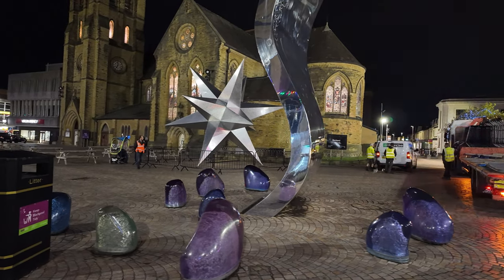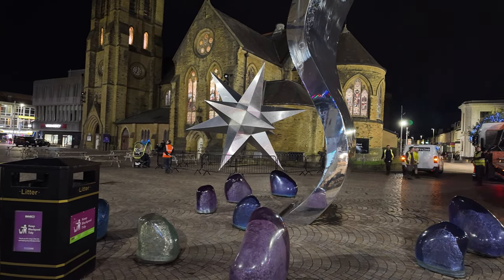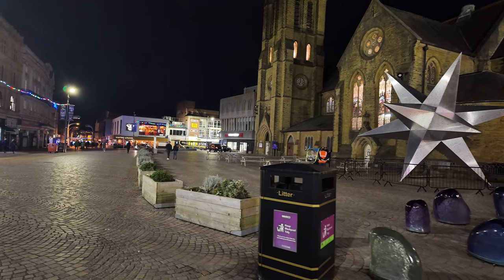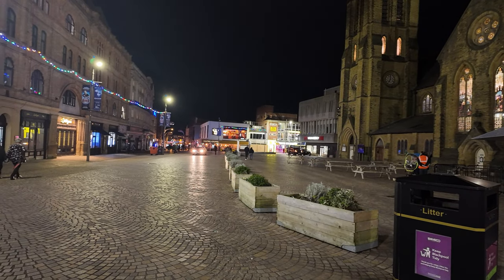I can't see any sort of generator to it. But this is St. John's Square, amazing star. So we're going to head on a little bit more into town and capture the other ones, because there's some fantastic ones just around the corner.